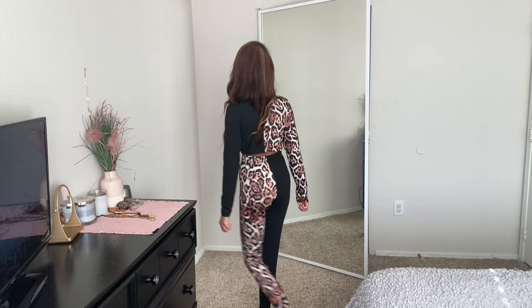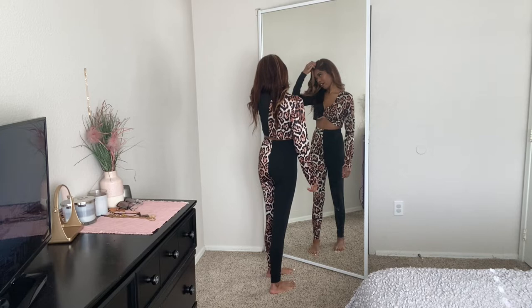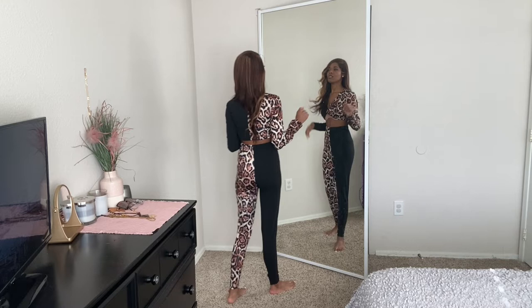I don't know. This is a whole different hair, not how I normally would have it. Outfit, everything is just kind of different right now. So, Rocky popping up. Yeah, I don't know. What do you guys think?